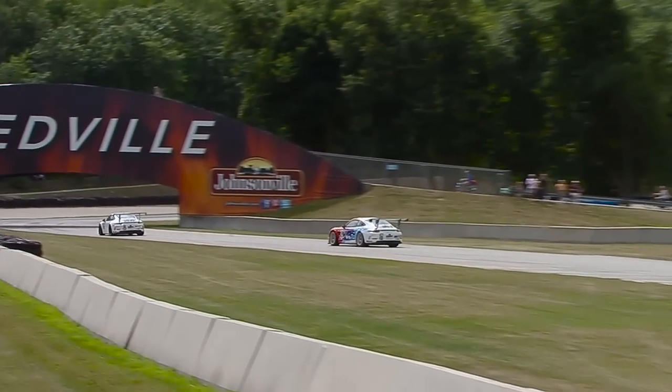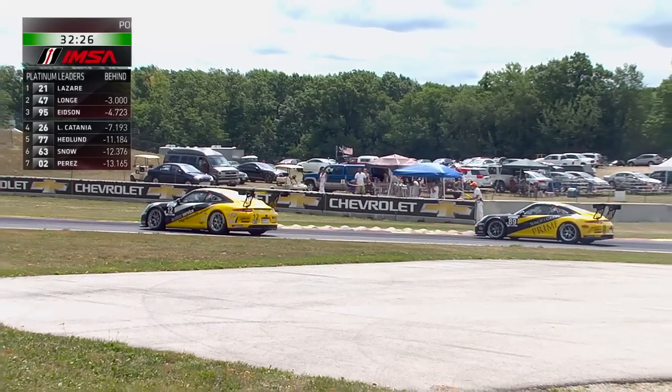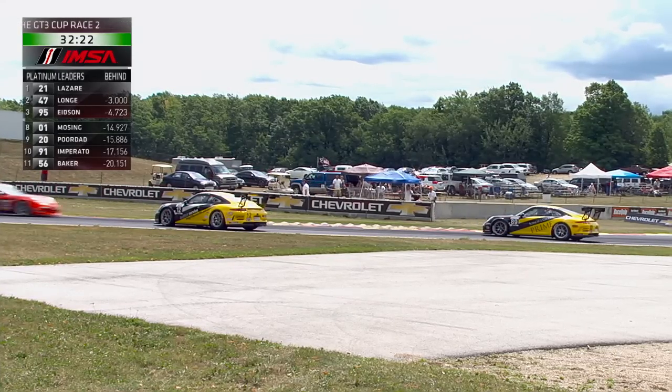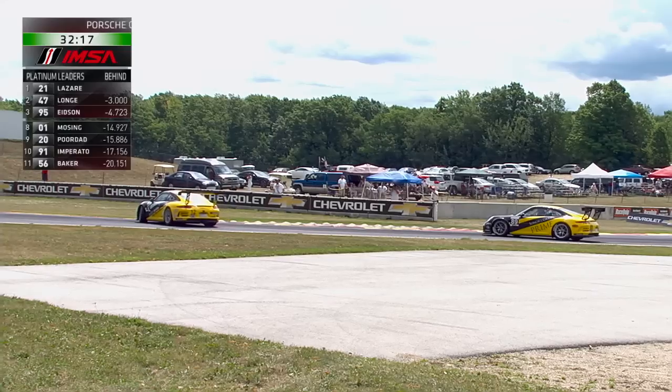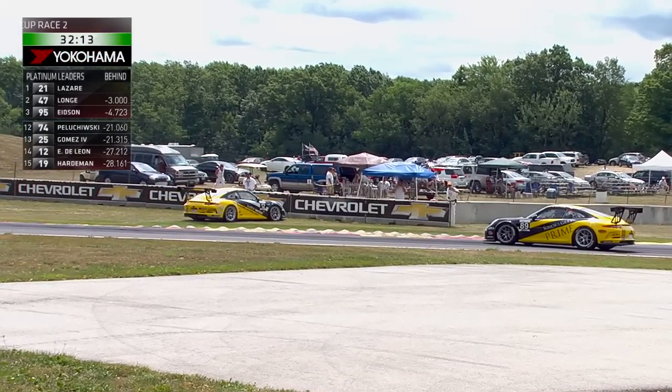No. In fact, that is where we didn't see it yesterday. That's where Michael De Quesada, he made a pass on the first lap. Oops, there's two of the JDX teammates got together. That's Oscar Arroyo and the 89 on the right-hand side, and the 12 car is Eduardo de Leon. Now, both of those cars are fired.